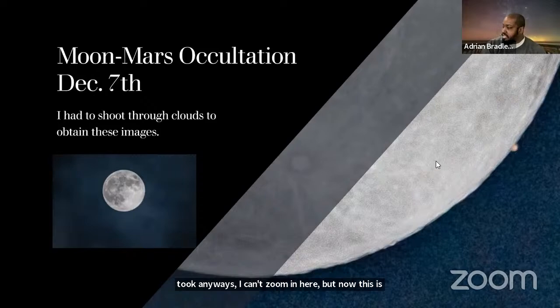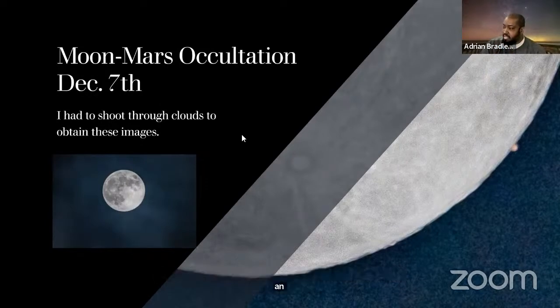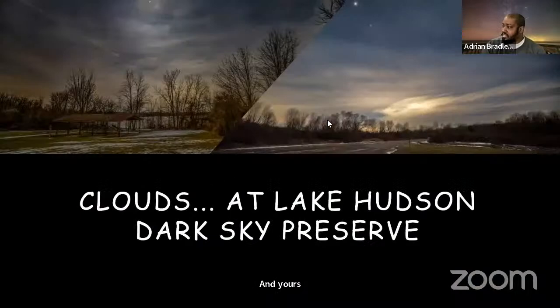Wow. Look at that. And there's the red planet hiding behind there. So the clouds didn't stop me from seeing the Moon-Mars occultation. I didn't know if I was going to get it. When I got home, I decided to aim up at the sky and give it a shot, and it worked out. It worked out very well.